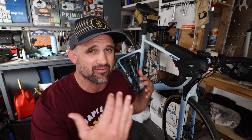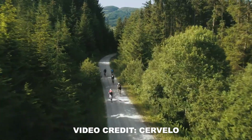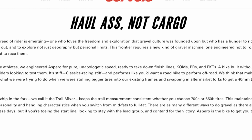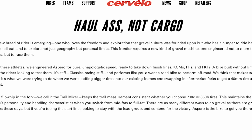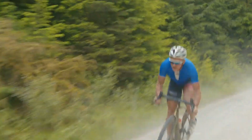And last but not least on the list is the Cervelo Aspero. Now, I don't have a ton of experience with Aero gravel bikes, but what I can tell you is I've got over 1,000 miles on this bike. I've ridden a lot of big gravel miles on this bike and a lot of road miles so far, and it is freaking awesome. Cervelo is very clear when they claim this bike was made to do one thing: go fast. When you view this bike on their site, it says in bold at the top of the page, haul ass, not cargo. This is a gravel race bike made to go fast on any surface.